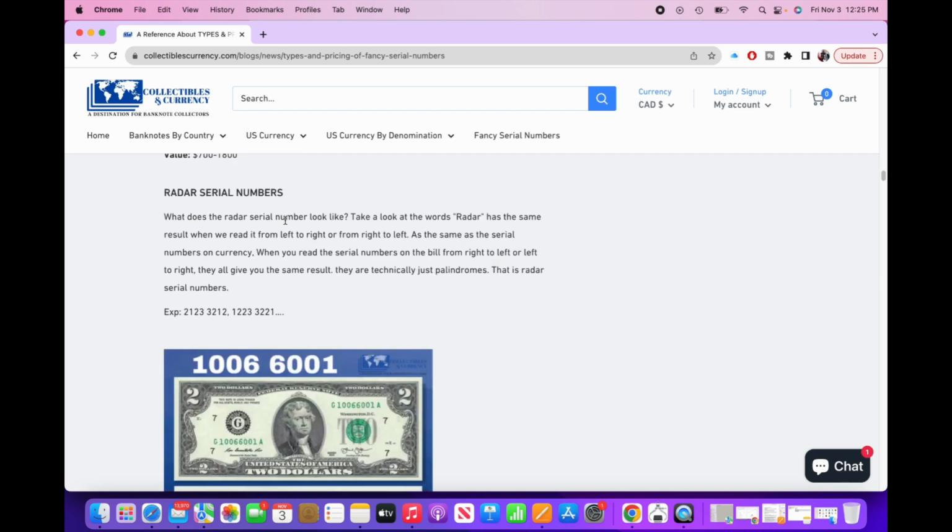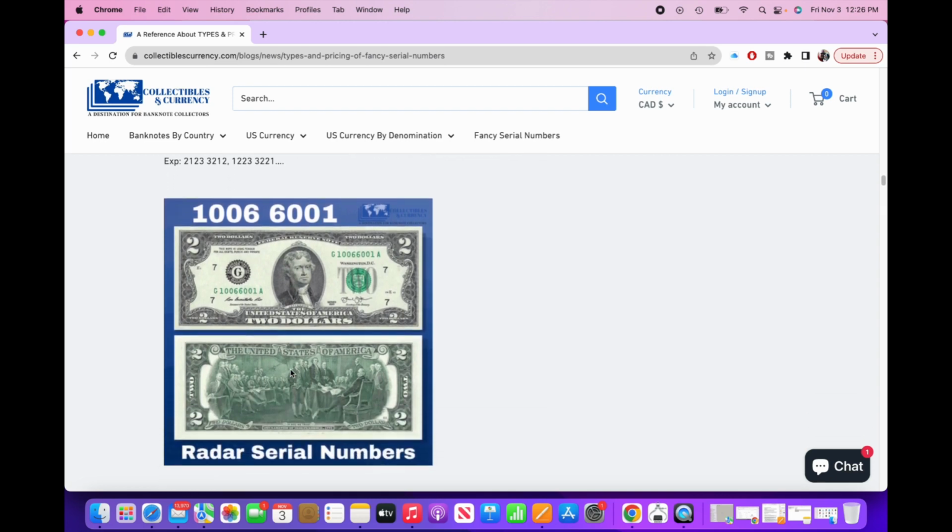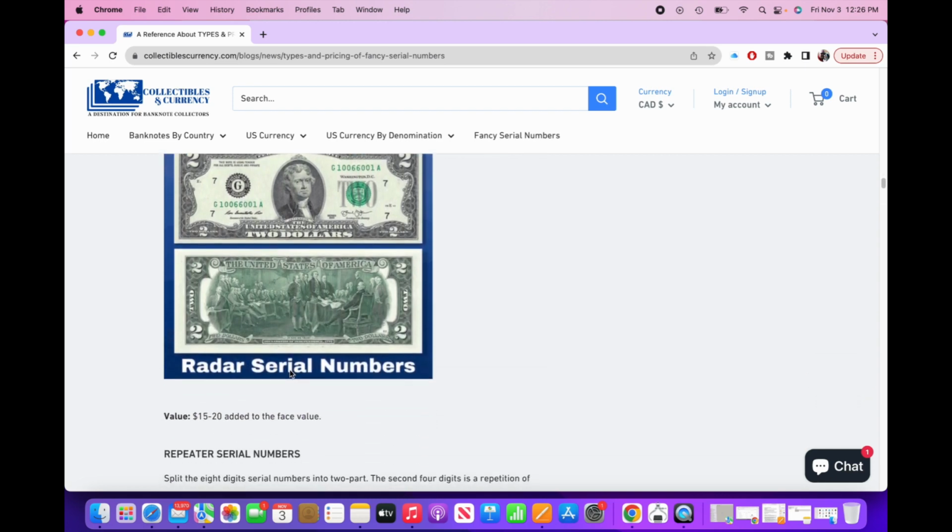Radar serial numbers are my favorite. For some reason, I just get tickled pink when I see them. They're not the most valuable, but they're the ones I love. A radar number reads the same backwards as forwards, creating a mirror effect. So if you look, 1006601, if you read it the opposite direction, it reads the same. Now, to me, that's just one of the coolest things.